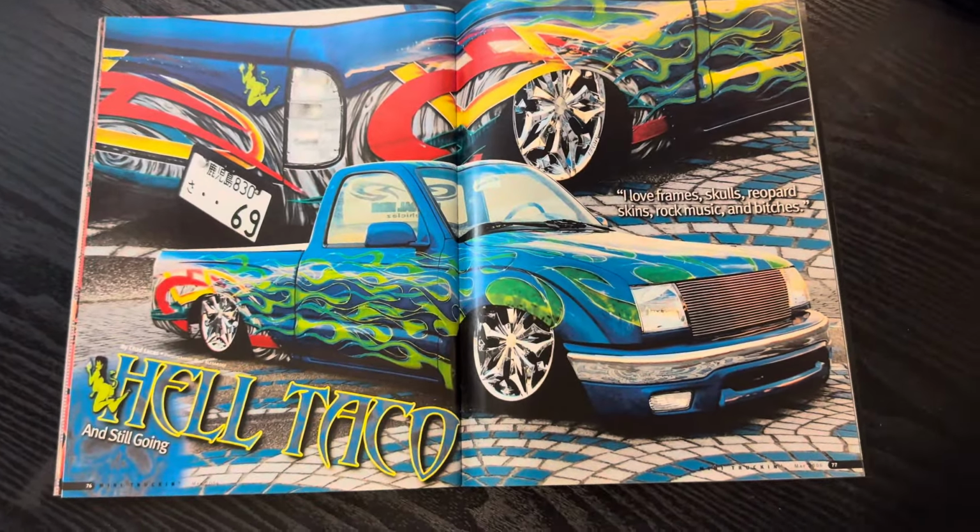Hell Taco and Still Going by Chad Lucas. Again, Mike Alexander shoots it. I think there's one name that comes to mind when you see this, and I really think this truck, keep me honest, I skimmed through the feature and I don't think it says it, but if you don't think of Mike Alexander, or excuse me, Mike Finnegan, when you see this truck, I don't know what to say, because I really do think there was kind of a nod in here, color-wise, to Mike Finnegan with his taco. Super cool. You got the shaved corners.